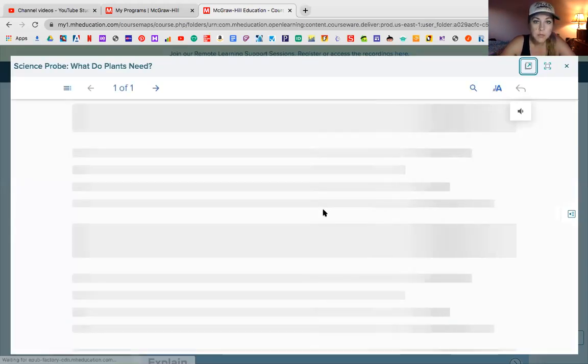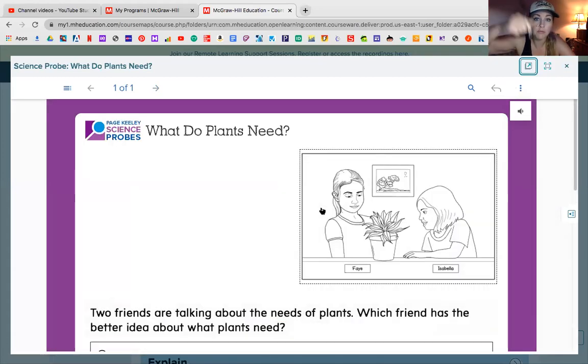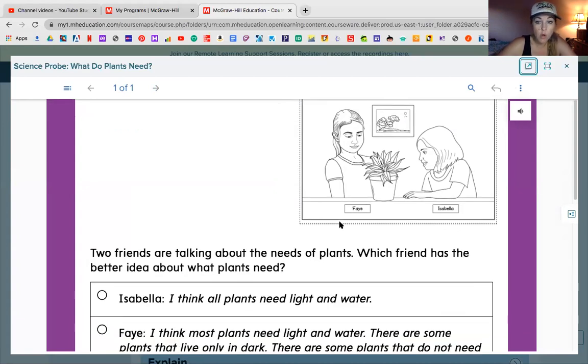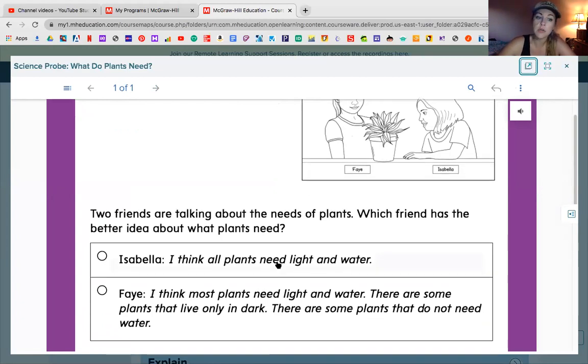All right, so back on this probe page, who did you guys say was correct? Did you say Faye was correct or Isabella? Remember, that was your prediction. Use your red pen. If you want to change your prediction, go ahead and do so right now. Remember, Isabella said, I think all plants need light and water. And Faye said, I think most plants need light and water. There are some plants that live in only the dark, and there are some plants that do not need water. Is that true? Who do you guys think was correct?